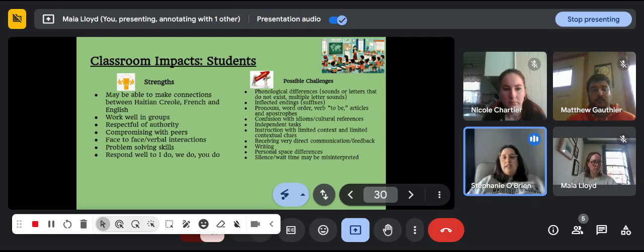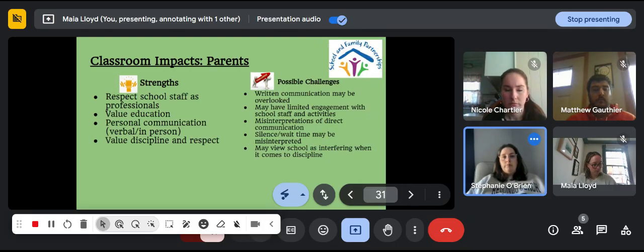Some challenges we might see in the classroom are phonological differences, meaning that some of the letters or sounds do not exist, and in English we have multiple letter sounds. Inflected endings or suffixes may be challenging. Pronouns, word order, the verb to be, articles, and apostrophes may be challenging. Confusion with idioms, cultural references, independent tasks, instruction with limited context or contextual clues, receiving very direct communication or feedback, writing, personal space differences, and silence and wait time could be misinterpreted.